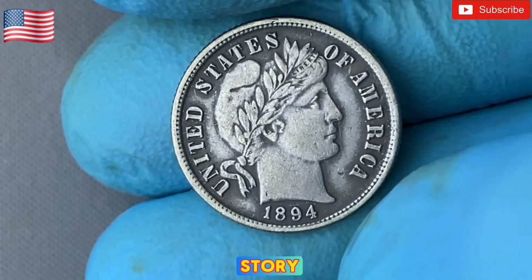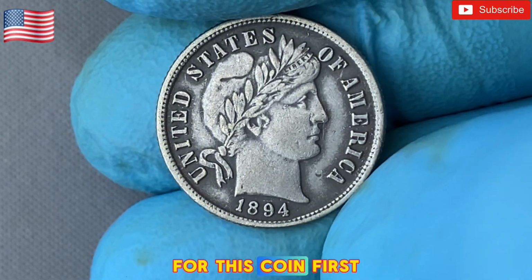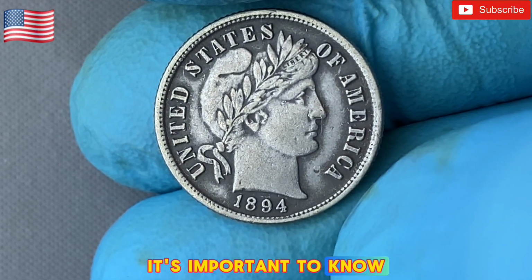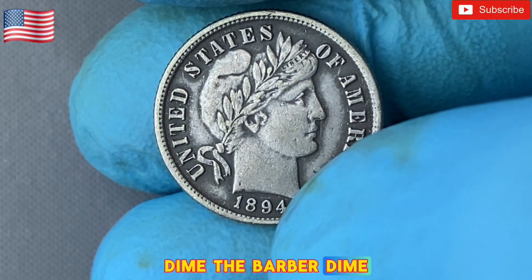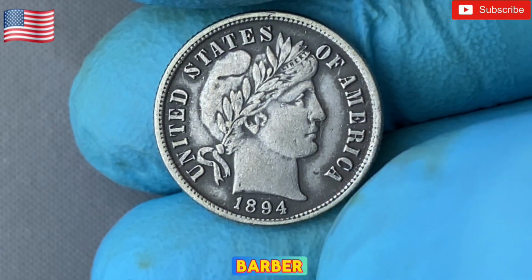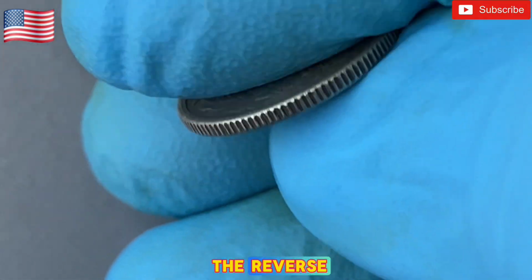Let's dive into its story and explore why collectors are willing to pay astronomical amounts for this coin. First, it's important to know the history behind the 1894 dime. The Barber dime, designed by Charles E. Barber, features a profile of Liberty on the obverse side and an eagle on the reverse.